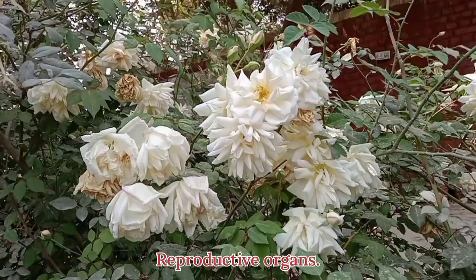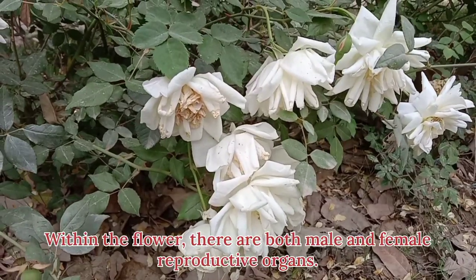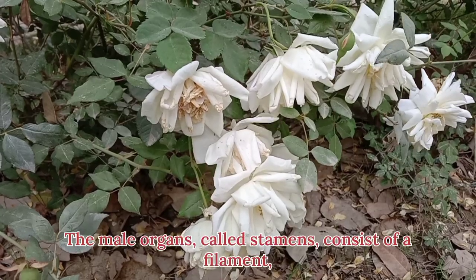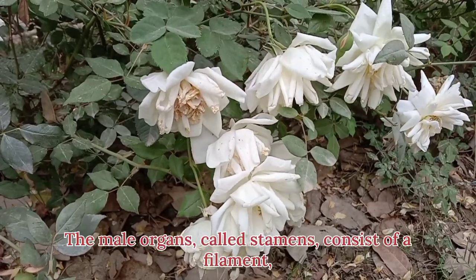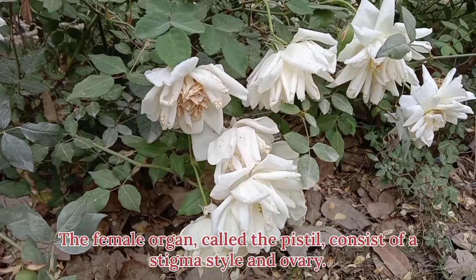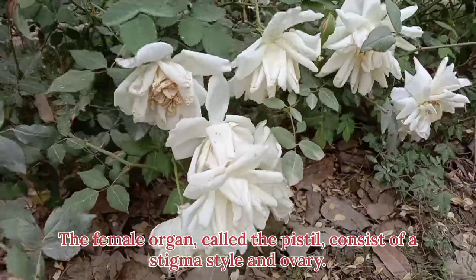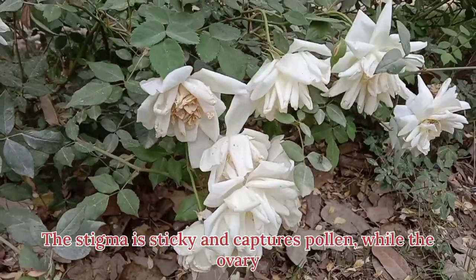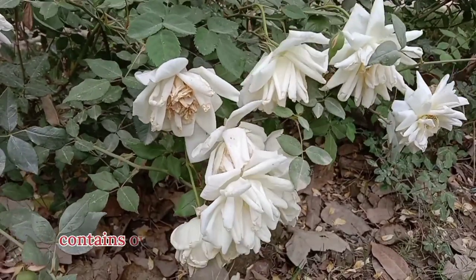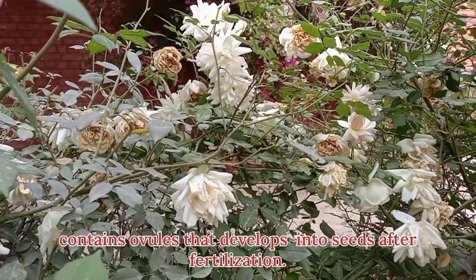Reproductive organs. Within the flower, there are both male and female reproductive organs. The male organs, called stamens, consist of a filament topped by an anther which contains pollen. The female organ, called the pistil, consists of a stigma, style and ovary. The stigma is sticky and captures pollen, while the ovary contains ovules that develop into seeds after fertilization.